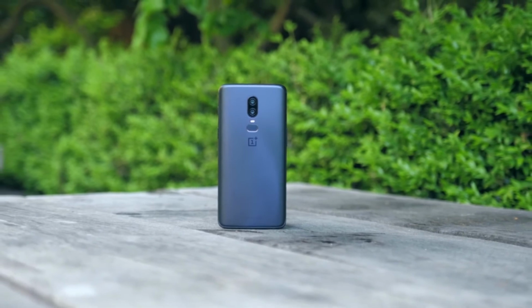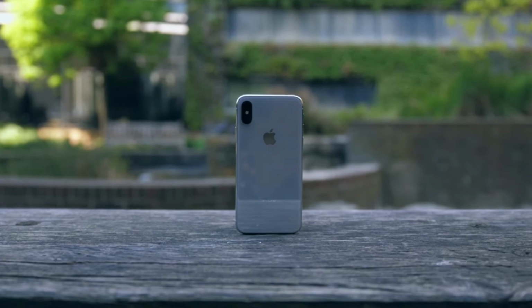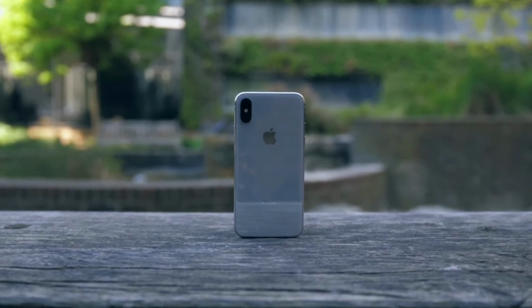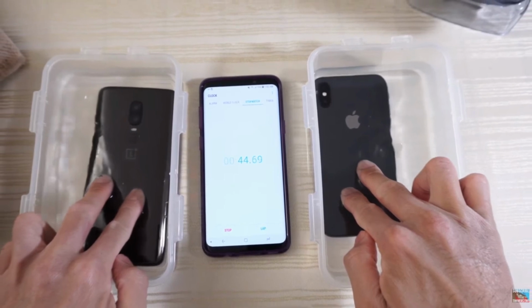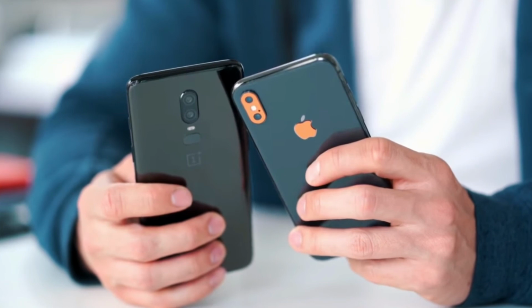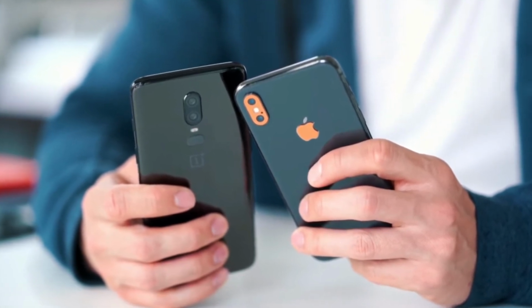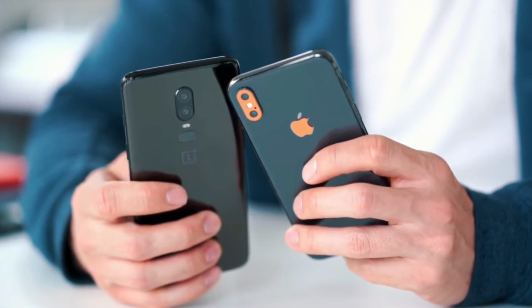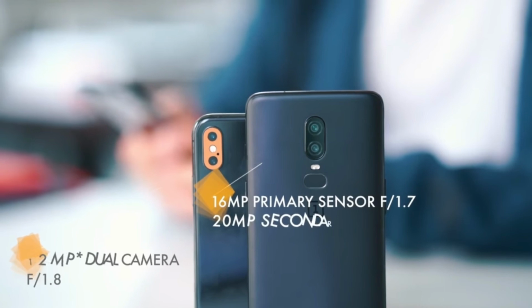In our OnePlus 6 review we called out the phone's portrait mode for providing fake-looking bokeh effects. If you're a fan of DSLR-like blur, you're going to prefer the iPhone X. The iPhone X has a very natural blur, though sometimes it messes up fine details like hair and blurs them out. In addition to the bokeh effects, the iPhone X also offers portrait lighting, letting you choose from different fake studio lighting options.